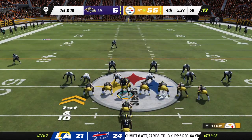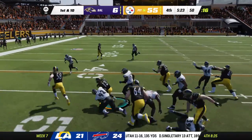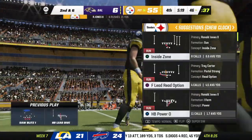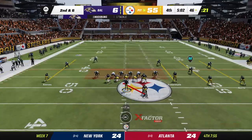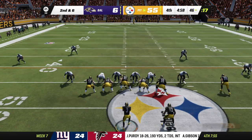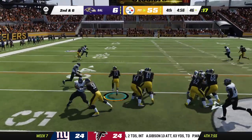All runs on this drive so far. Inside give to Jones. He'll take this to the 46. I feel like I could see what he was thinking on that carry. Wanted to follow that big tackle through the hole. Ended up only getting 4 yards on the carry. I think he had designs on that one being bigger.